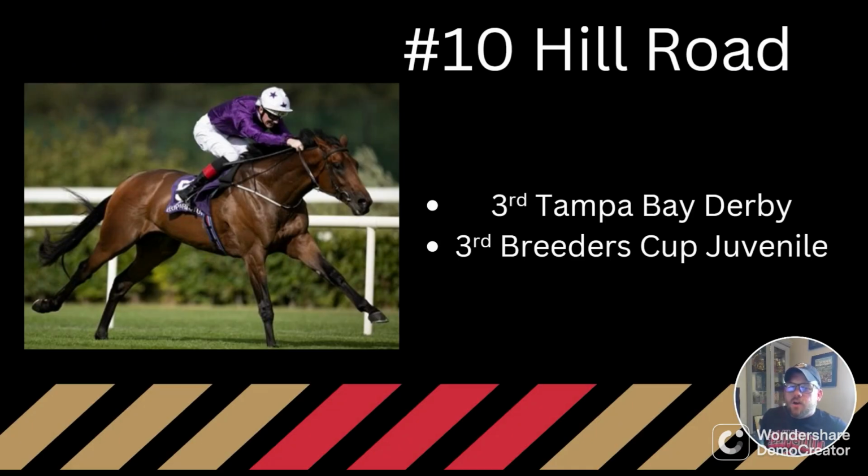Number 10, kicking it off with a Wood Memorial entrant in here, Hill Road. Currently 31st on the Derby leaderboard. I believe Hill Road has about 24, 25 points as it stands for Chad Brown and those connections going into the Wood Memorial. So 100 points on the line for Hill Road. Looks to be one of the top favorites possibly going into the Wood. I think the last I checked, possibly going to get 7-2, maybe 5-1 as the morning line comes out for the Wood Memorial.